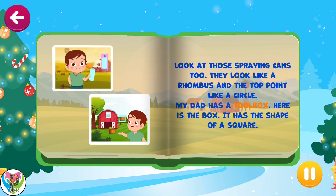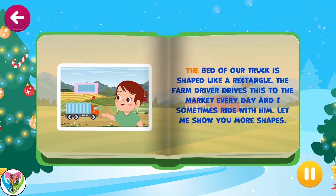My dad has a toolbox. Here is the box. It has the shape of a square. The bed of our truck is shaped like a rectangle. The farm driver drives this to the market every day, and I sometimes ride with him. Let me show you more shapes.